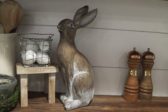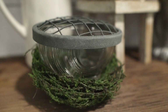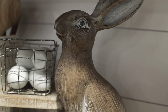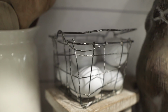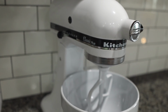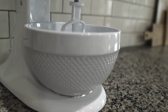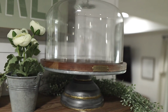And I also wanted to show these floating shelves in the kitchen because it's one of my favorite areas to decorate in our home for all the seasons. But I added this cute rabbit from Hobby Lobby. I just love it. It's so sweet. This basket with wooden eggs in it. I wanted to go for just a very farmhouse cottage feel in the kitchen and really throughout my entire home, while also keeping it functional and practical.